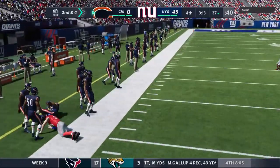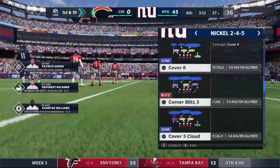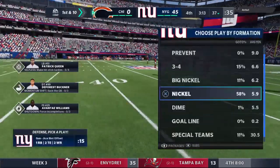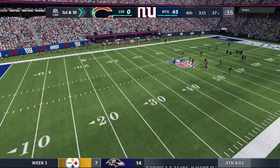Now a throw left sideline here is complete. And he gets this up across the 35 before he's out of bounds. 6 yards the pickup, and that's a 1st down. 1st down, Bears.